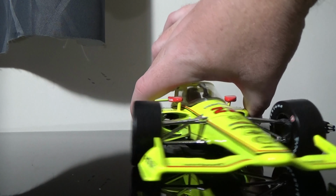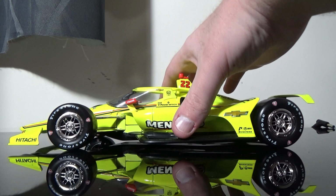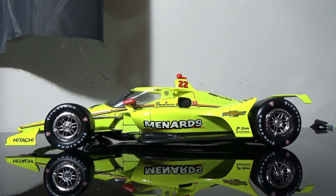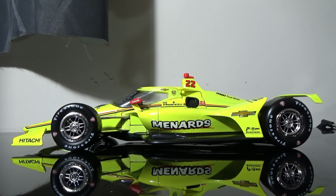And the livery is pretty much the standard Penske livery. It is Day-Glo yellow with red and black stripes. That is your signature Penske livery. That's also true with Will Power, Josef Newgarden, and also Scott McLaughlin. They all follow the same format. They all follow the same livery, very uniform.